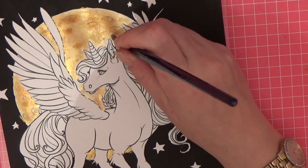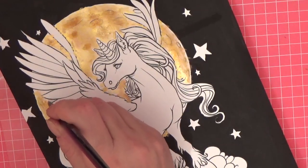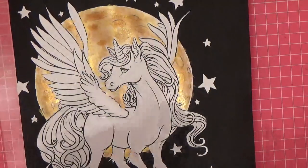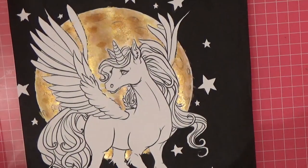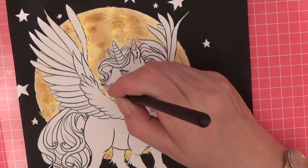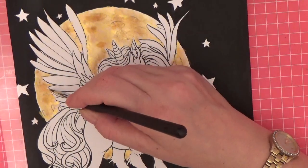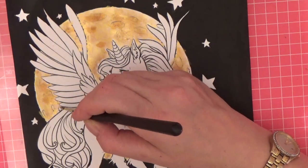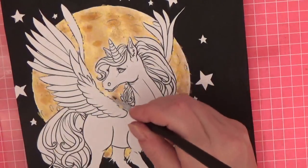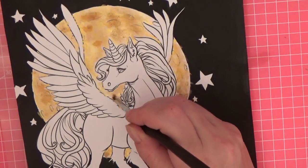Okay, put a little bit in here. We need to get, so I'm just using the tip of the brush. I'm going to take the little tiny one, and I'm going in with that light gold. Fill in some of any of the blank areas. It's so much fun. There we are.